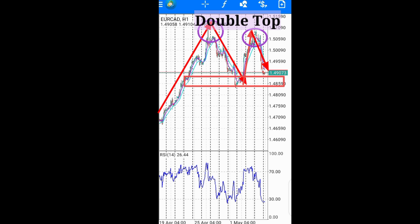So we mark out those two tops and then mark out our neck region in this area where we just found a support. So we'll mark there as our neck region and we will wait patiently to see price break below this neck level, and then we wait for the price to retest the neck level or even move higher above the neck level in retest of the zone. Then we'll begin to look for a short opportunity around there to sell the market.